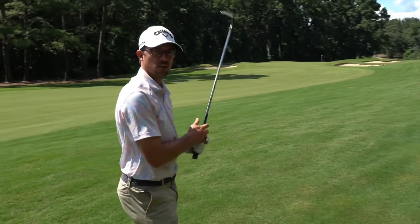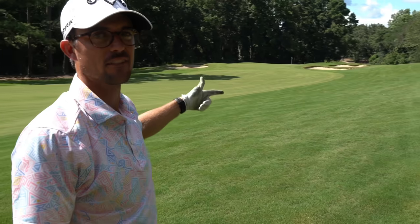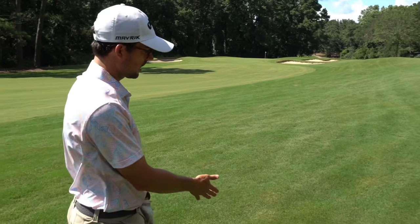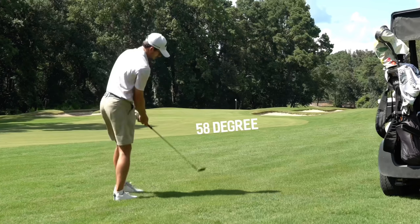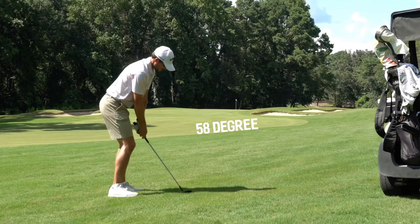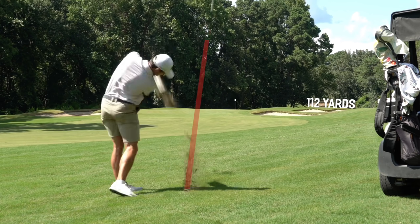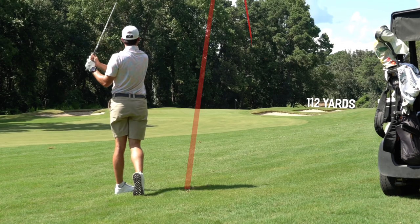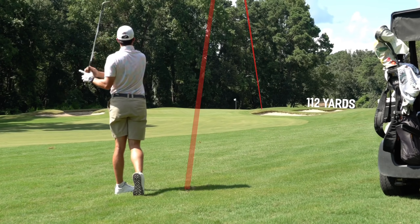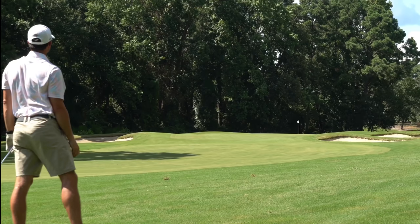I got 112 to a back pin. I got like 85 to cover the bunker, so I'm gonna try to play about a 95 yard shot. The lie is going to reduce the amount of spin, so it should release a little bit. Going with 58 degree. He hit that actually really well out of that lie. How much room is over there? It should be kicking a little bit left. That could be really good.